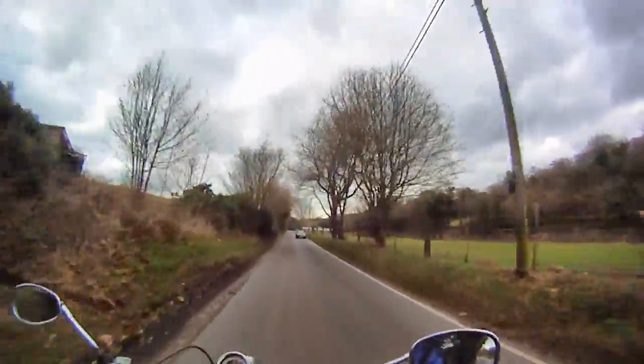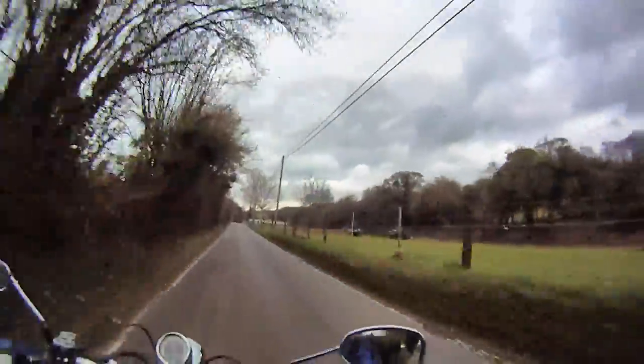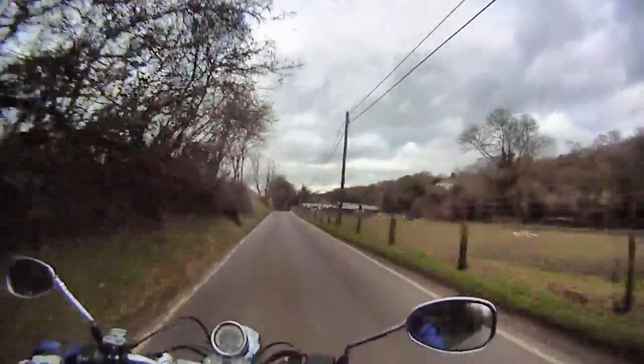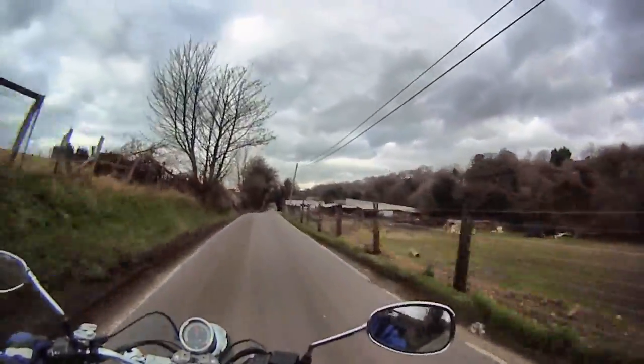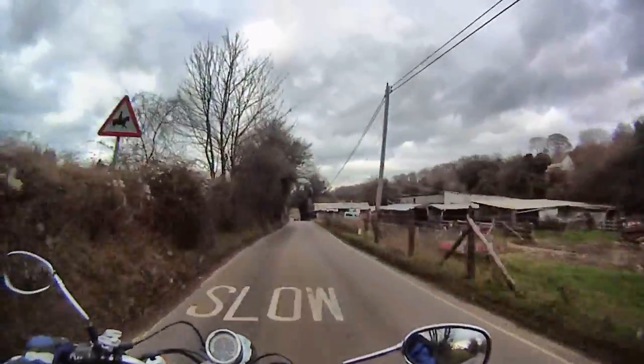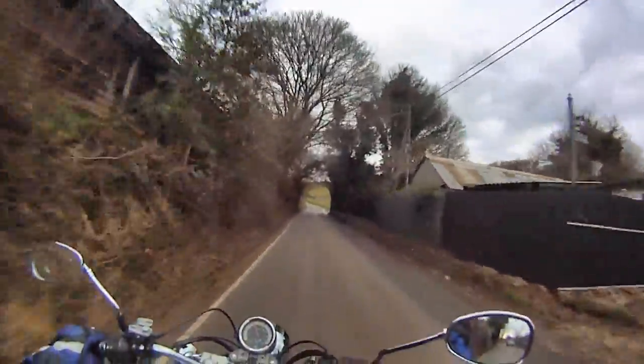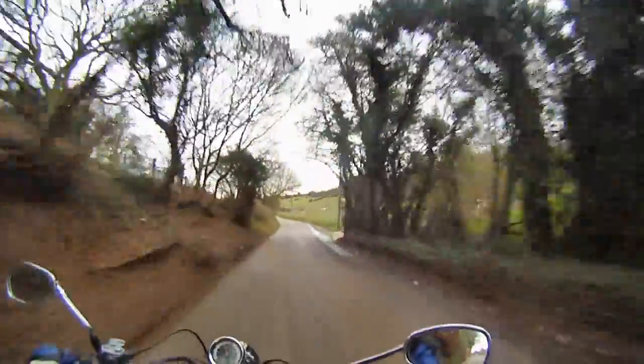Very attractive down here when the springtime comes. Stable, not many horses around today. Unless they're in the next field.